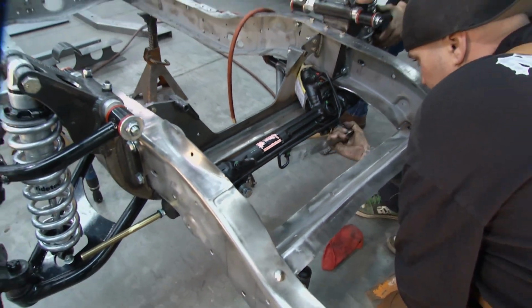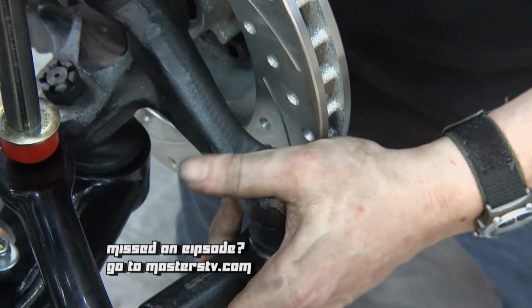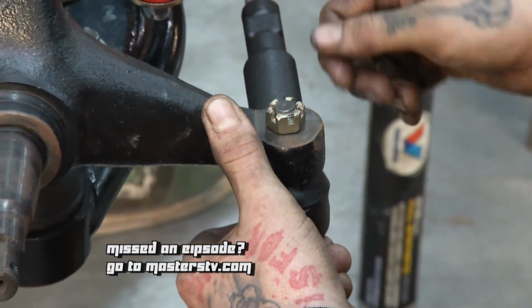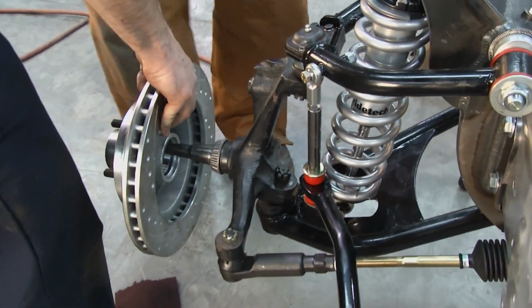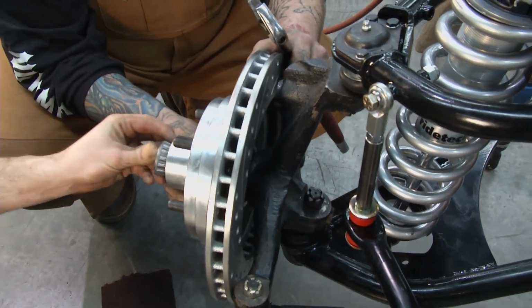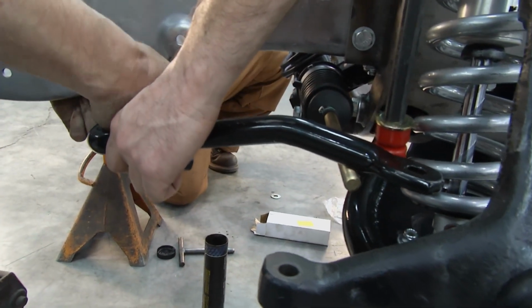Put the rack mounts into the rack and bolt that into place and set in the tie rod end. The kit comes with all the rotors and calipers, so you would pack the bearings like you would on a normal brake job and put the rotors on, bolt in the calipers. Then the last thing you'll do is put the sway bar on.